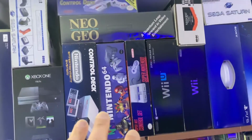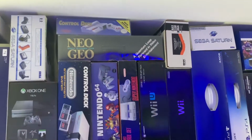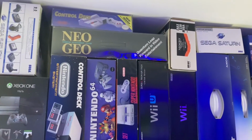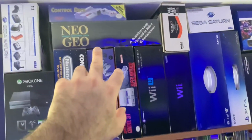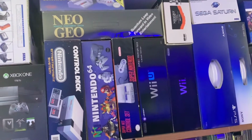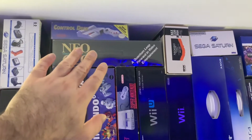SNES and 64, NES. I've got a couple of Neo Geo AESs. I bought one recently. I've had both of them. They're both in very minty nice condition. I've had them both modded, so the picture quality is the best you can get from them. There's a gentleman in Kent that does it. You have to do that, otherwise it's smudgy and it looks horrible. If you want to get nice sharp RGB from them, it's very easy.